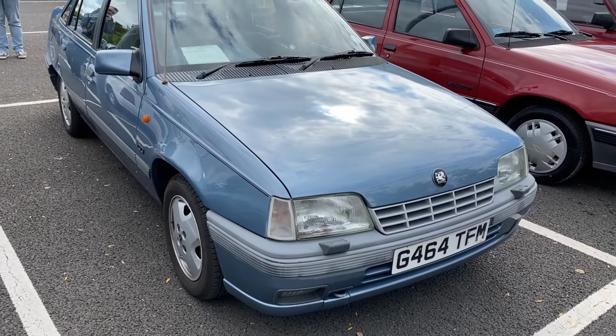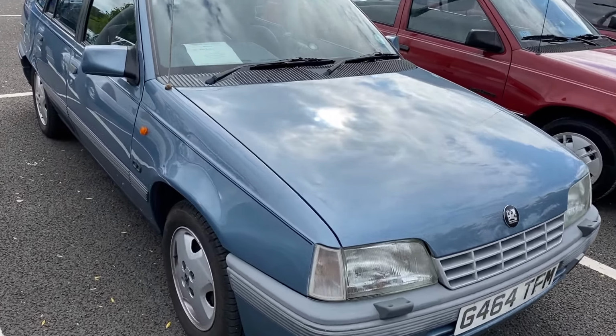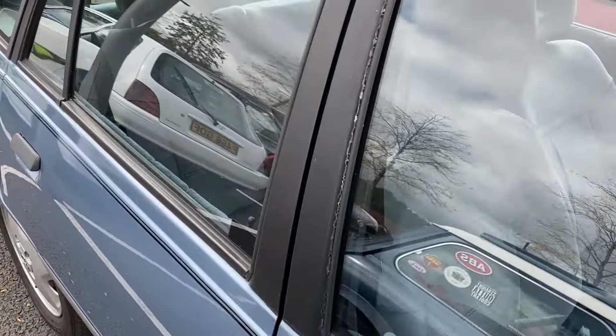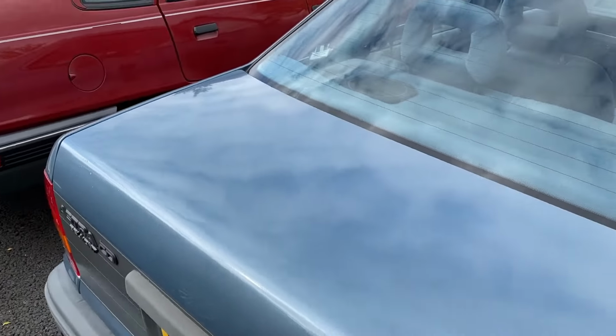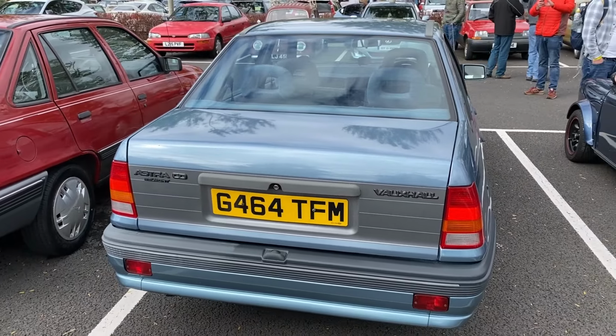So this was the booted version of the Astra. Do you remember what it was called? It was the Belmont. This one's in beautiful order. You're certainly not going to see many of these. They weren't massively popular back in the day. I guess Vauxhall's answer to the Orion, got an absolutely massive boot compared to others of the period.